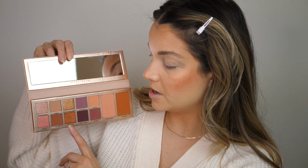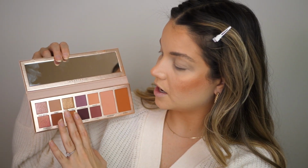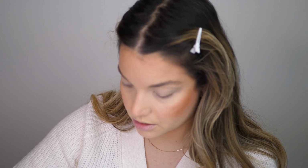So I'm thinking I'm going to use it in this color here, the Fire Opal color. And so we'll go for more of this bronzy, warm toned smoky eye. I think that will also go very nicely with my very warm complexion today. So what I'm going to do is start off with the color Honey right here. It's a nice neutral crease shade. It's actually beautiful. And I'm going to use that to start creating some definition on my lid and in my crease.